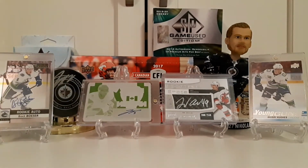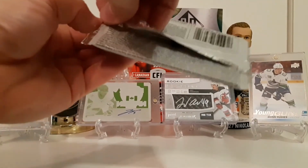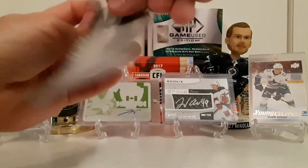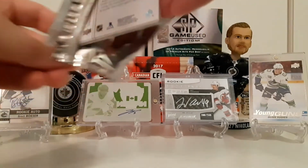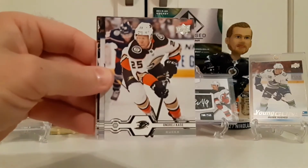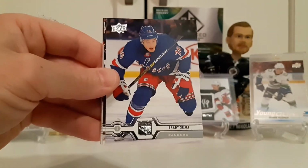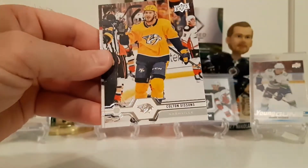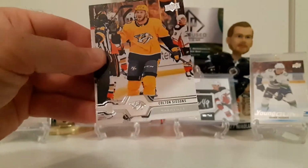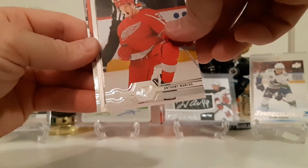Last pack. We'll get good luck from the special guest tonight. All right. She did it. Let's hope. Where's the young gun? Andre Kasha. Brady Shea, I think. Complete difference. Colton Sissons. Anthony Manta. Perfect. Here's a hit. Here's a hit.